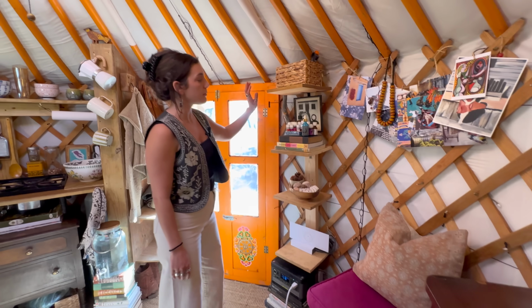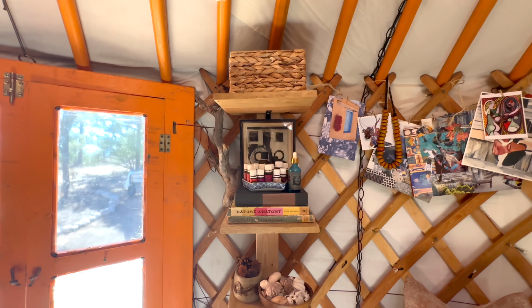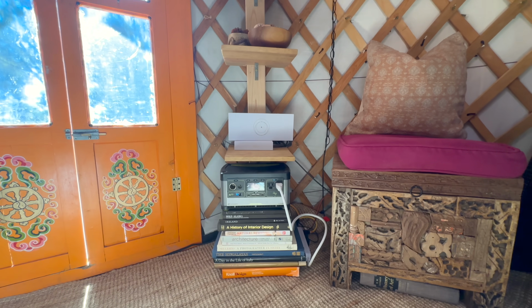And then I have some floating shelves that I built in, which is really nice because I can hold some other books, lots of little trinkets that I find on the land here. And then it's also my electrical zone.